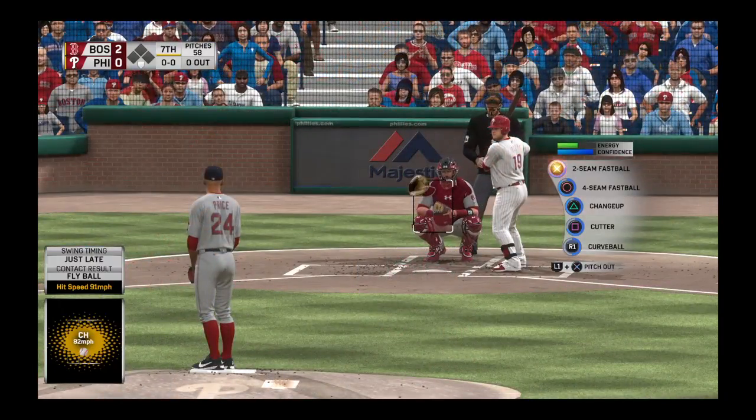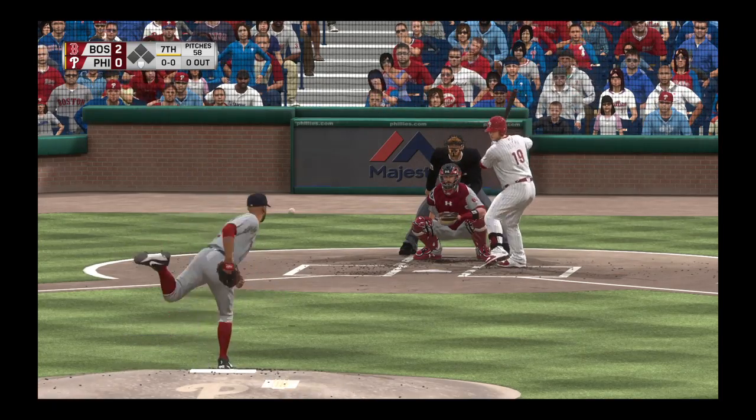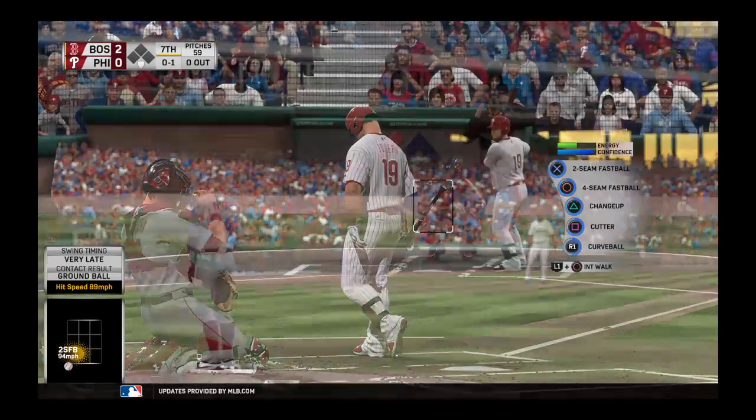Ready for another chance. Tommy Joseph. He started out the evening 0 for 2 so far. Tommy Joseph. Grounded foul off to the right and over toward the dugout.